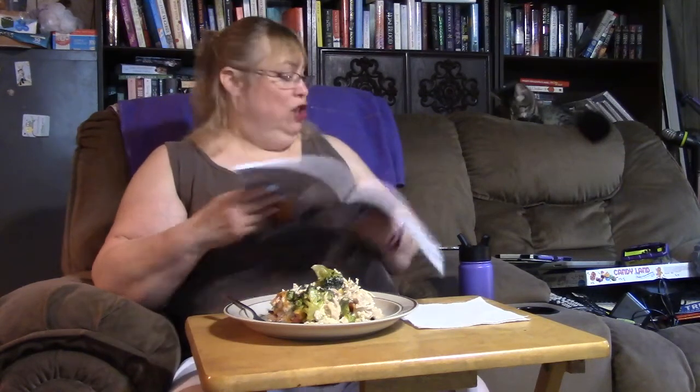So it has 2 chicken breasts, pink Himalayan salt, 4 bacon slices, 6 ounces cream cheese, 2 cups frozen broccoli thawed out, and 1/2 cup shredded cheddar cheese. And it serves 2. So I will either take the rest of it tomorrow for my lunch, or have it for a leftover night.